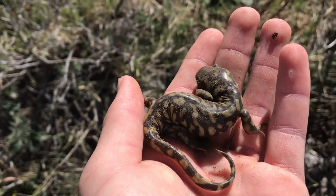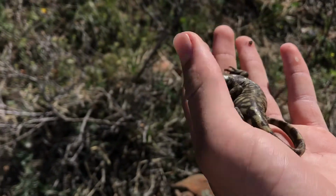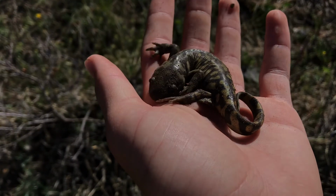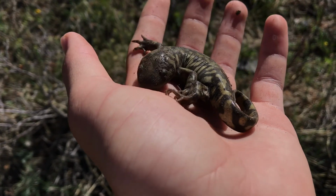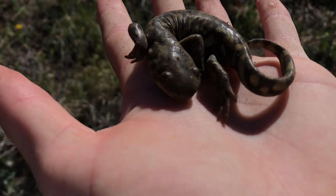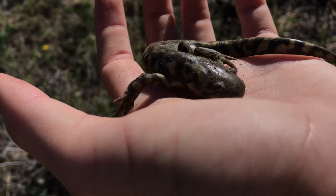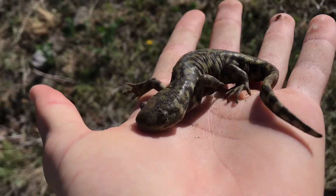But I mean, you can hear, well, hopefully you might be able to hear, in the background there's some boreal chorus frogs. So he could be from down there, but I was looking in there and didn't see any. But cool, this is my first flipped tiger salamander. Wasn't expecting that at all. I'll get some pictures and let him go.